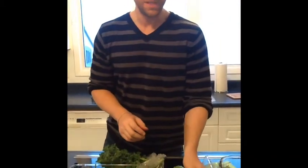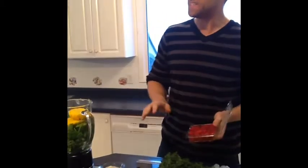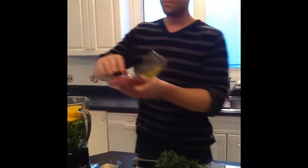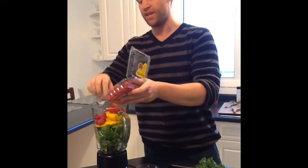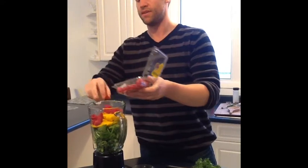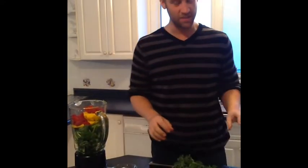And then of course, to even more mask the taste, because this stuff doesn't necessarily taste delicious, we're going to put a few berries in on top. And again, the more antioxidants we get to start off the day, the better. Makes us healthy, fights cancer, and there's a ton of fiber. Everything that you see in front of you has fiber.